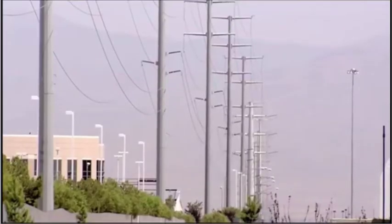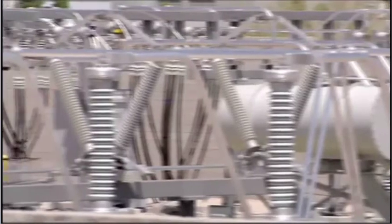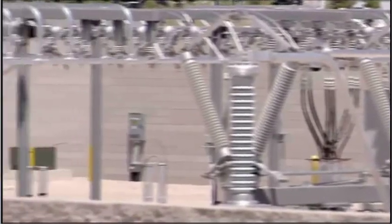And the amount of power that will be required to run and cool a 407,000 square foot data center is staggering.